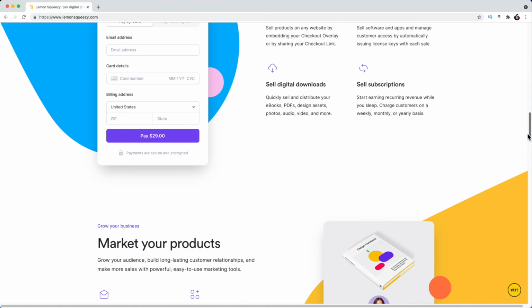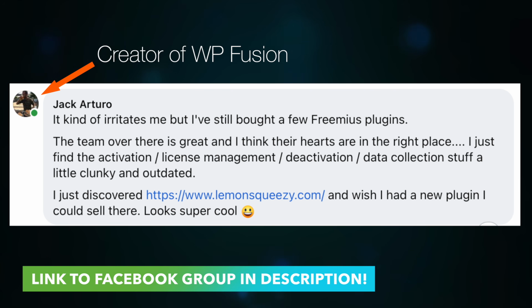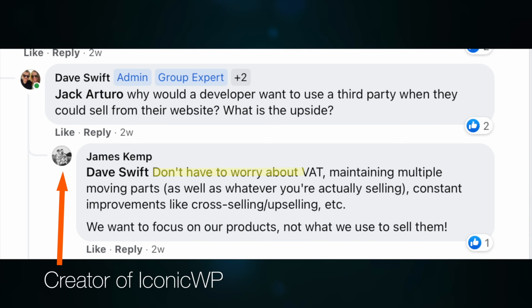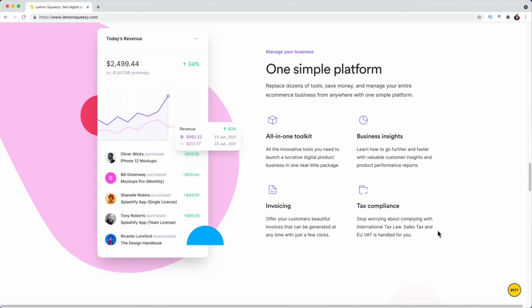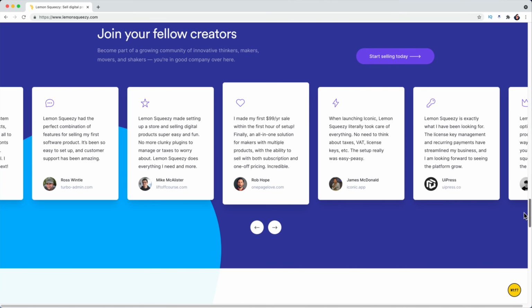I really was kind of skeptical of a product like this, and it came up over on the Facebook group. Some developers that I really like, and I respect their quality of development, said, you know what, if something like LemonSqueezy existed when we launched our products, we probably would have used it. Primarily, the reason was that it'll handle the international tax laws for you. If you're selling worldwide, it can be overwhelming, especially for a small shop, to handle all of the different tax laws, especially EU VAT, with different requirements in each country that you sell in. This is going to take care of it for you.